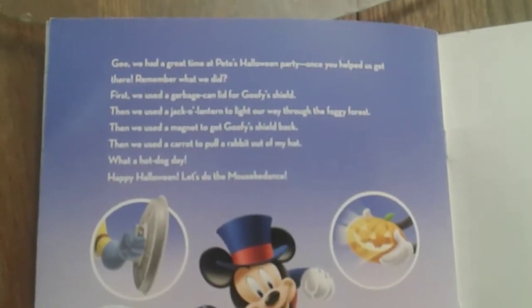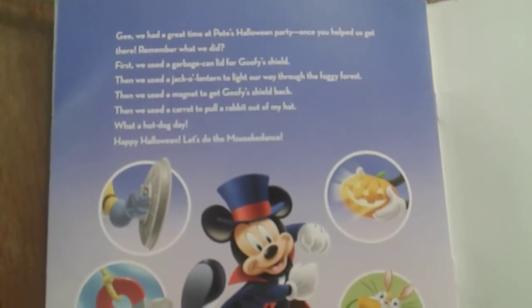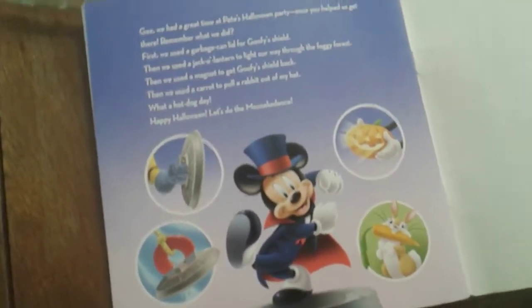True. All right. Gee, we had a great time at Pete's Halloween party. Once you helped us get there, remember what we did? First, we used a garbage can lid for Goofy's shield. Then we used a jack-o'-lantern to light our way through the foggy forest. Then we used a magnet to get Goofy's shield back. Then we used a carrot to pull a rabbit out of my hat. What a hot dog day! Happy Halloween! Let's do the Mouska Dance! Hot dog, hot diggity dog!